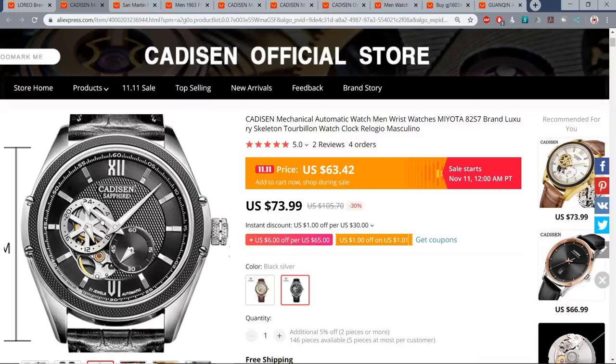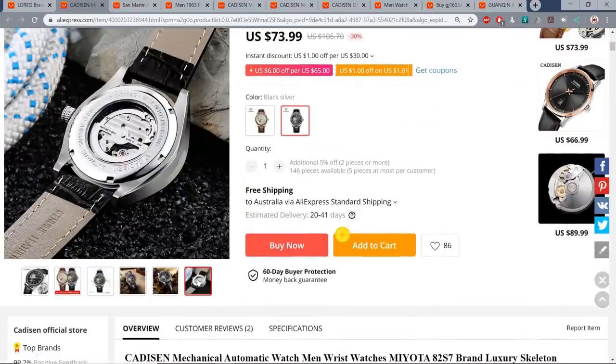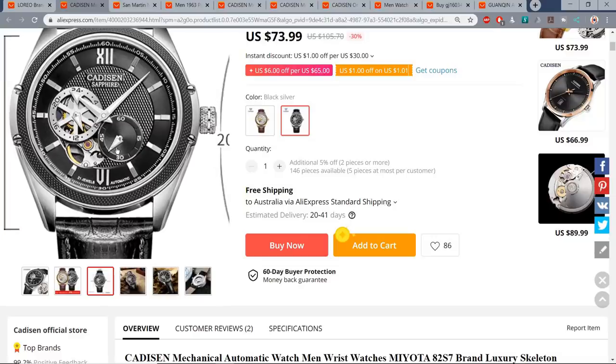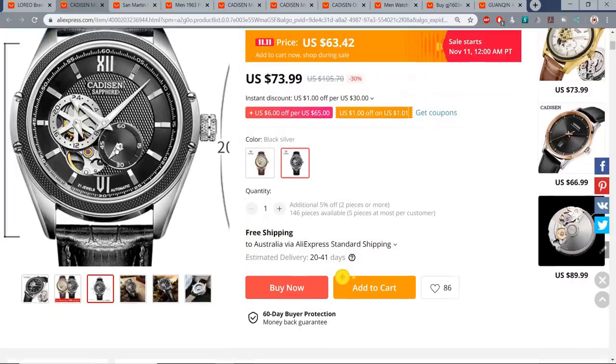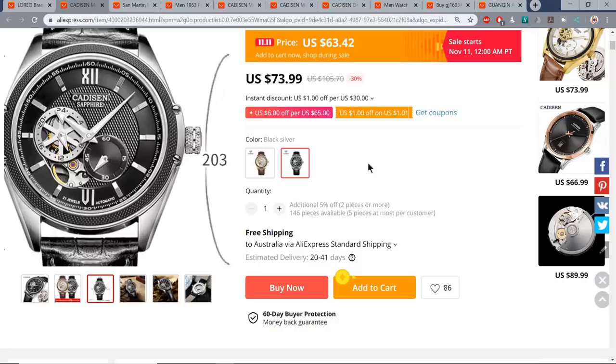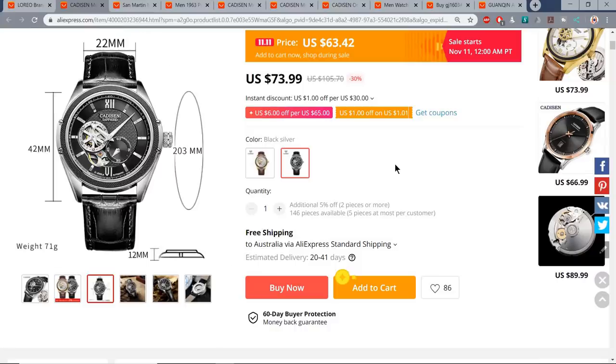The looks, let's see how it looks when it arrives. There's a lot going on here. I'll be interested to see if it can pull it off in the flesh, but great specs again: stainless steel case, sapphire crystal, and a really interesting movement. That is a Miyota 82S7, and it offers a bunch of complications that you don't normally see in watches around the price, including a small second indicator at the 4:30, an open heart down there at the 7, and a 24-hour indicator at the 3. So an interesting looking watch, this one. As I said, I'll be interested to see how it looks when it arrives to me in Sydney. 42mm in diameter, Italian leather strap apparently as well. $63, I thought it was well worth a punt.